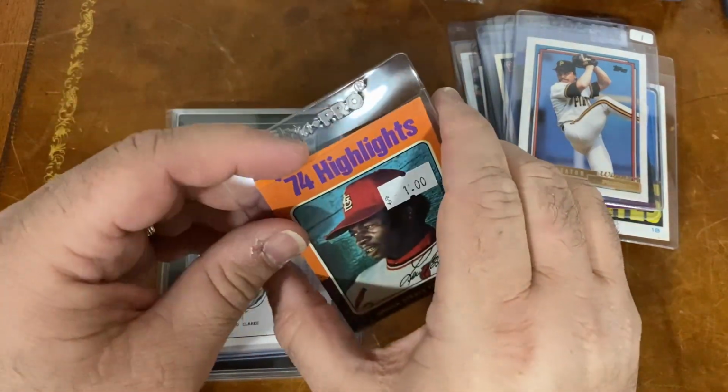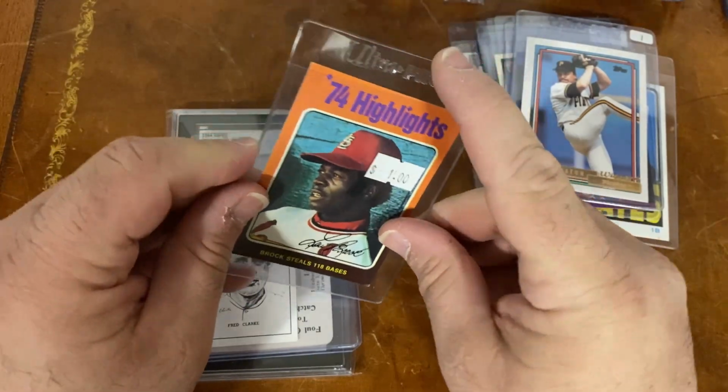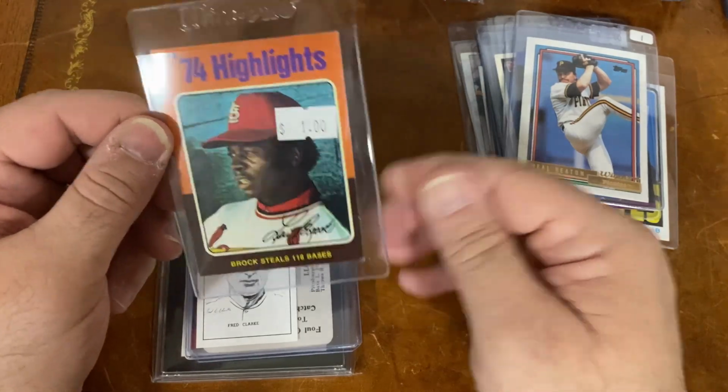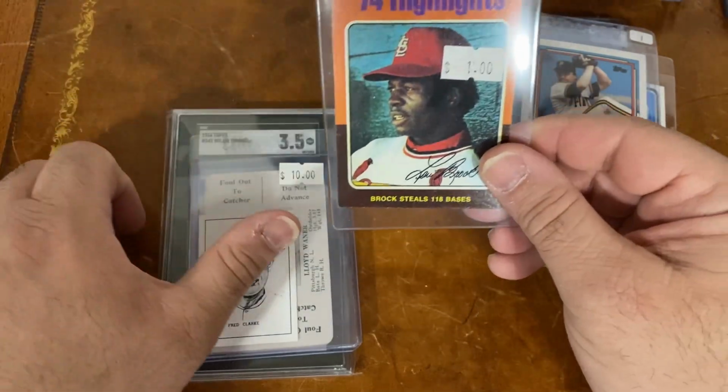'75 Lou Brock, listed for $1. I'm looking to upgrade some of my condition cards on my '75 set. The one that I have I don't think was in great shape, so hopefully this one will upgrade that a little bit.